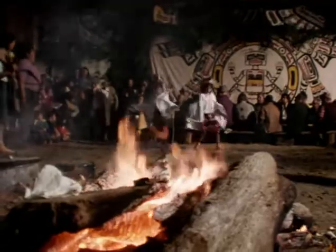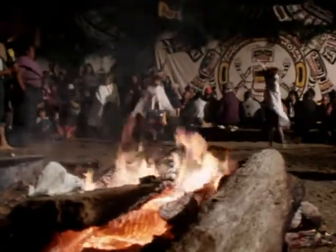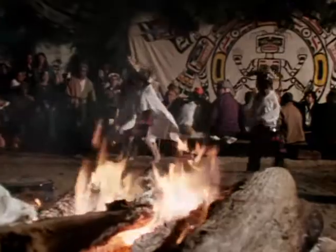The children have their own special rites. These are wearing masks that represent the daylight, for this is a dance of the dawn.